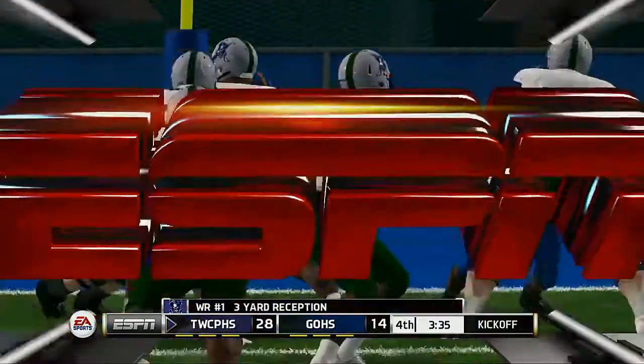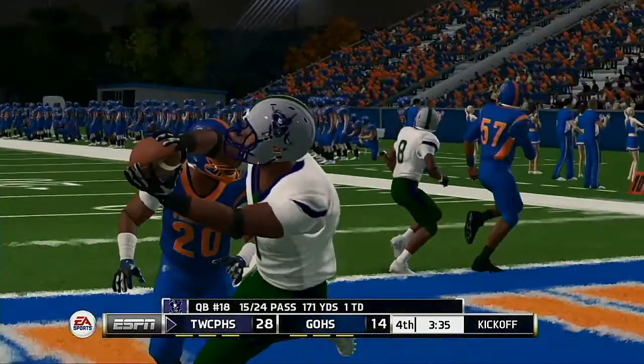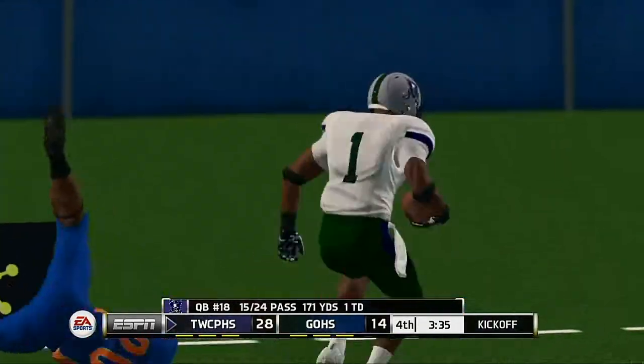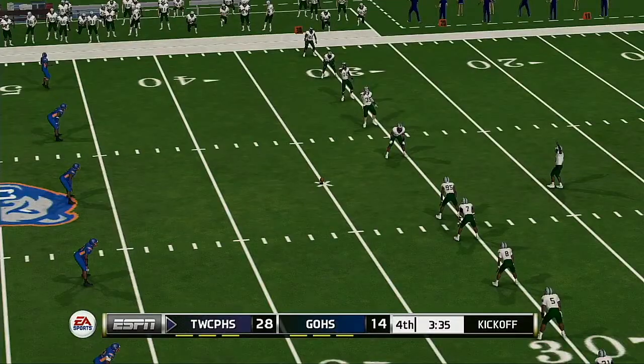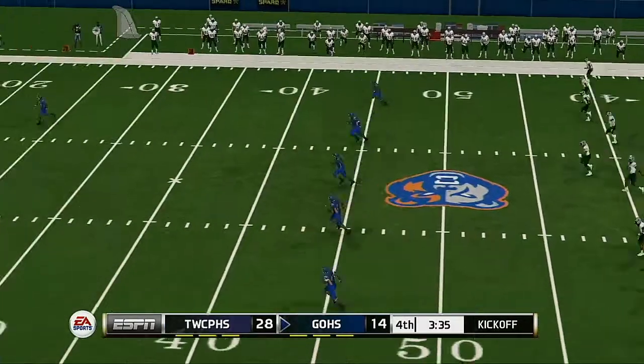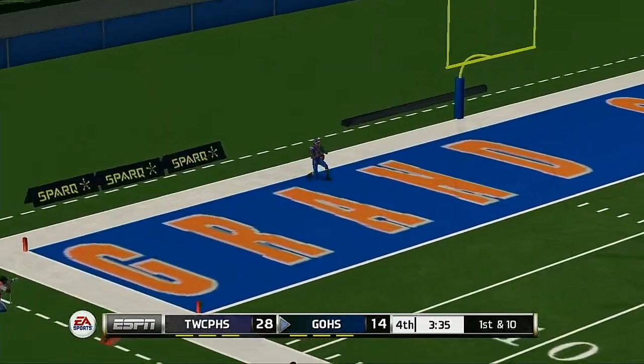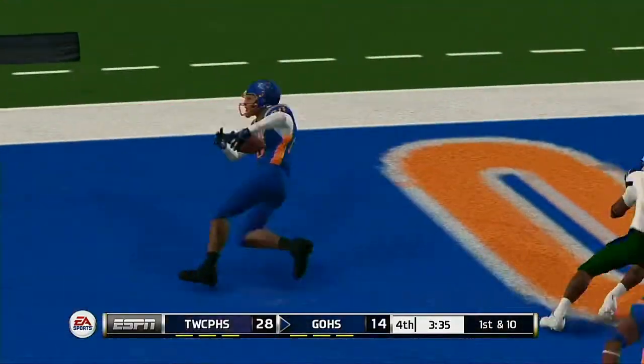Two. And it looks like they're ready for the kickoff. Sends it sailing downfield. This one's going to be down in the end zone for a touchback.